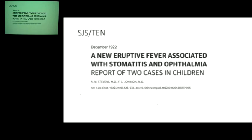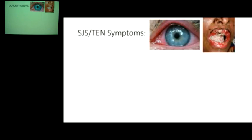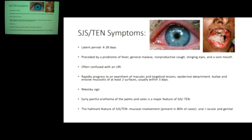So let's talk about SJS/TEN. This was first described in 1922 by Drs. Stevens and Johnson as a new eruptive fever associated with stomatitis and ophthalmia, and this was reported in children. It was later classified based on the percent of body surface area with epidermal detachment. SJS is less than 10% of the body surface area, SJS/TEN overlap is 10% to 30%, and TEN is more than 30%. That's extensive.